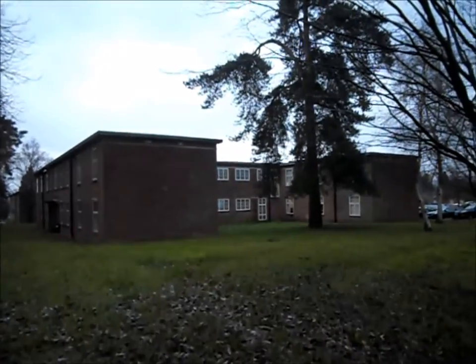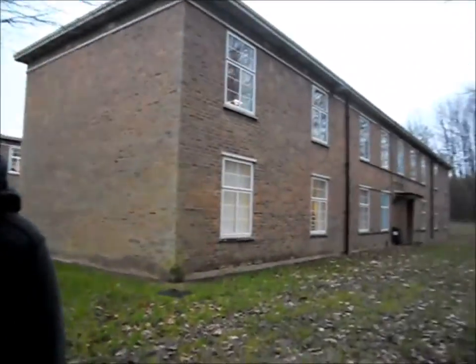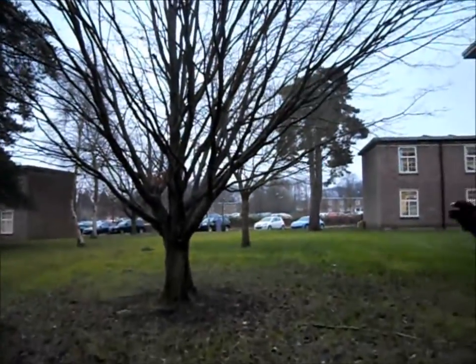Alright, so we're at Churchill Square. All around here is where the barracks were, and obviously they're designed in an H shape. The idea is that it was partly to do with if there was a bomb raid, there would be less damage on the whole site. It's literally a whole row of them that go all the way around.